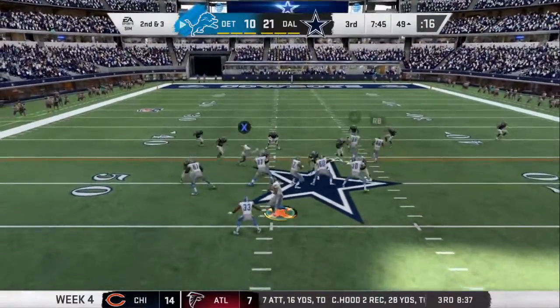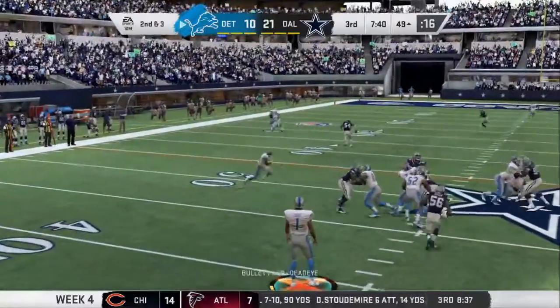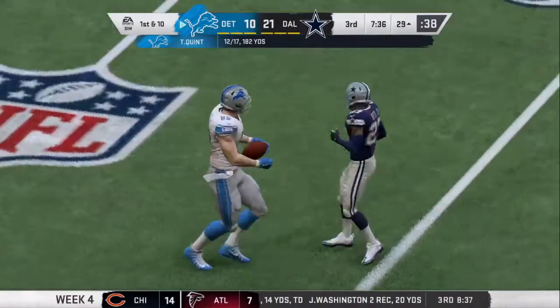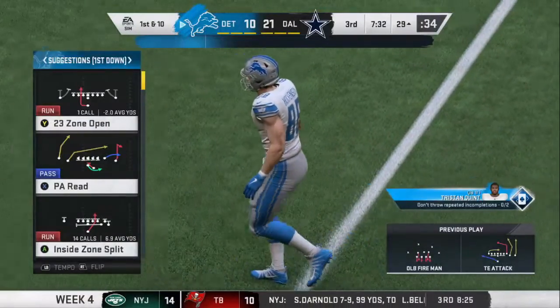Able to get 7 on that first down pass play. 2nd and 3. Now a toss left side into the hands of his tight end. And he's going to have another first down here as the tackle's made at the Cowboys' 29-yard line.